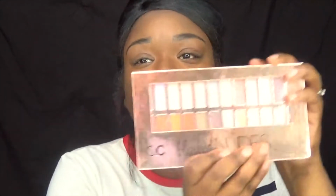Are we going to get this rosy goldy? No, we're not going to get this rosy goldy, but we're going to get pretty close. So let's jump into this. I've got stuff all around me. I feel like a makeup goddess.